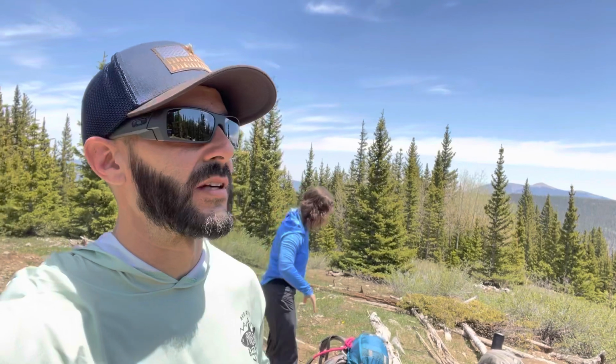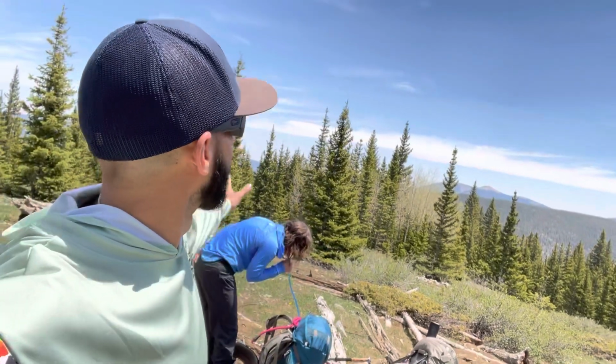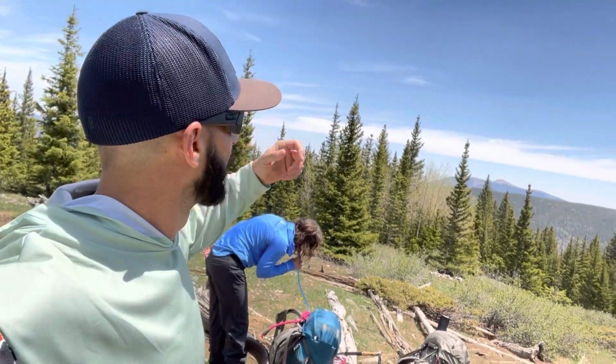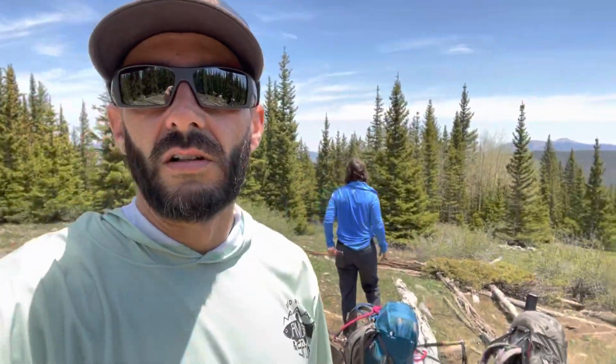Got about, probably over three and a half miles in. We're at one of our favorite rest areas. Let's see, looking back north. And then over here, we're going into the East Fork of the Red River Valley. So we're going over to Lost Lake. So we're gonna chill here, take a break, eat some snackage, and enjoy the view. It's absolutely gorgeous.